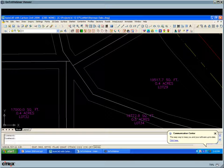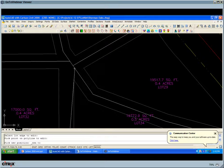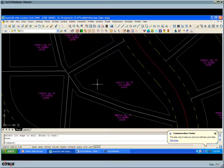So I'll pick on it, select my line, and I'll get close to it and pick, and then I'll tell it, well, I'm going to snap nearest, and I want to snap it to right here. You can see that change right there. Now I'll just hit the Enter key, and it updates my line work. It also updated my information as far as square feet. That is a great tool to modify problems that you run into with properties like that.